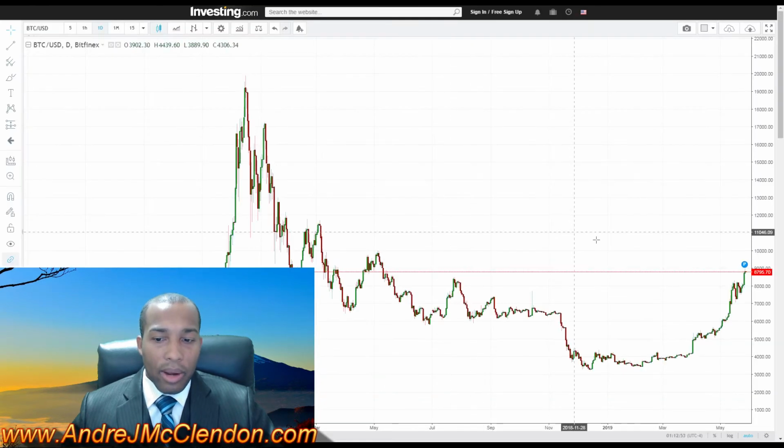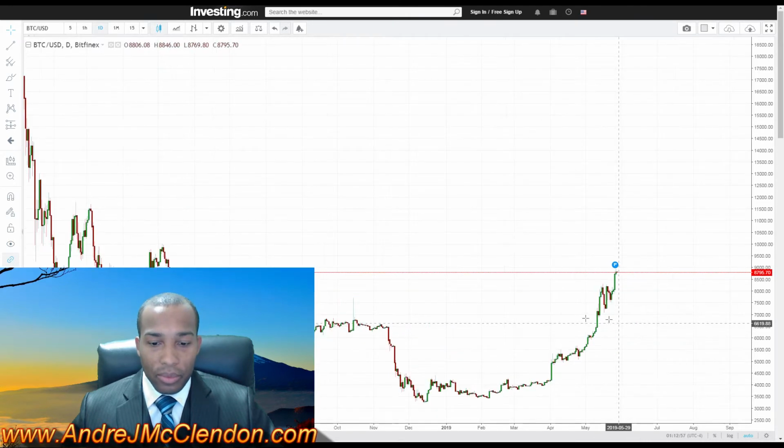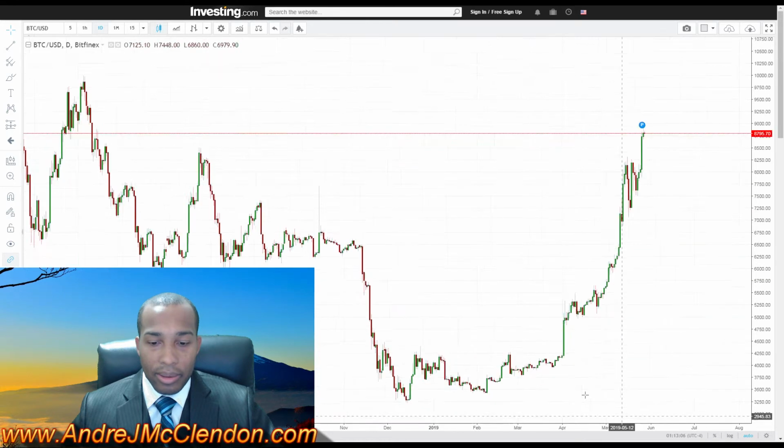So Bitcoin's also on the daily. It's zoomed down a lot, so let's just zoom in a little bit. Now look at the support area right here. This major zone is where all the buyers are, and then when the big buying moment hit up right here, let's zoom in a little bit more.